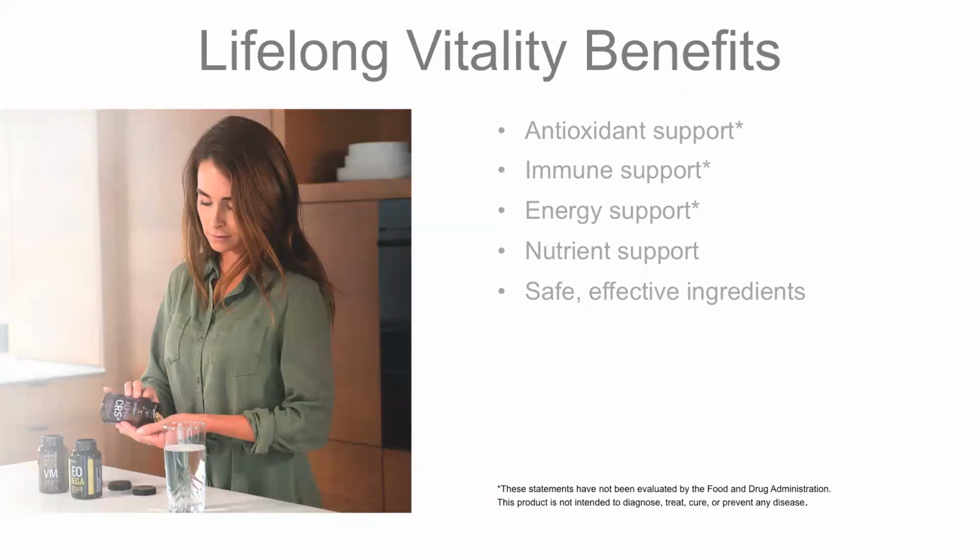So when we're talking about free radicals, they're roaming around inside your body, and there are pieces of the lifelong vitality inside the alpha CRS that really help fight free radicals. They're antioxidants.